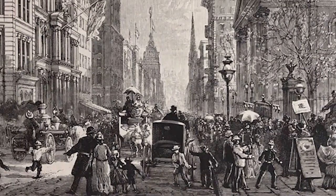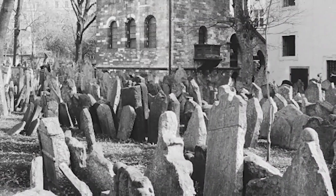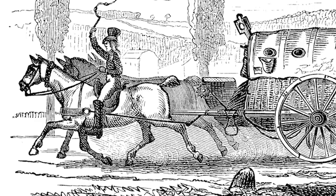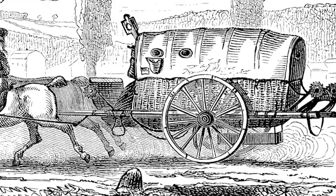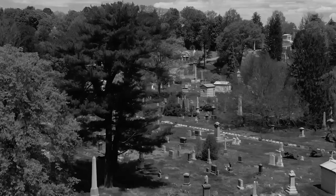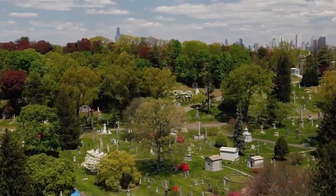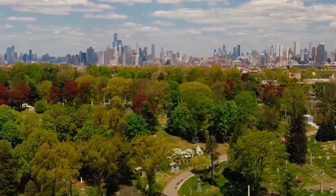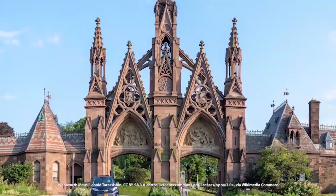We'll start our whirlwind tour in New York. In the early 1800s, people were buried in churchyards in the heart of the city. When these became overcrowded and unsanitary, bodies in cemeteries were moved to the countryside where large park-like cemeteries were built, and the rural cemetery movement was born. Today, there are more than a dozen rural cemeteries near the line separating Queens and Brooklyn in an area called the Cemetery Belt.